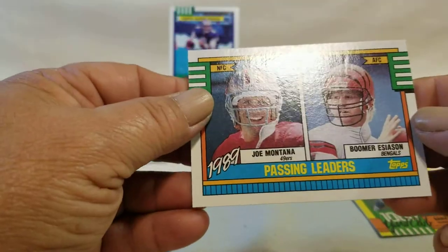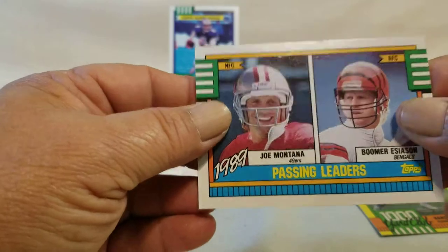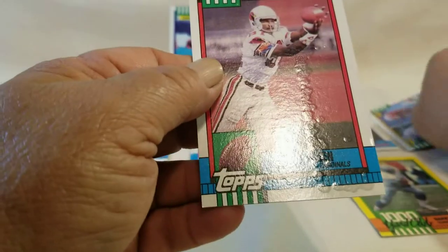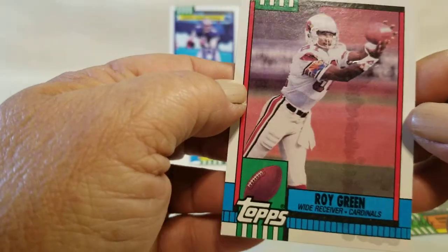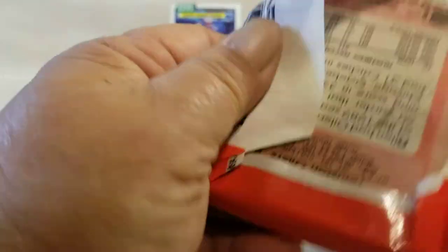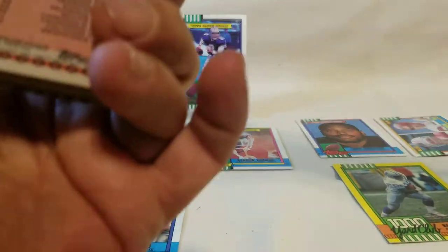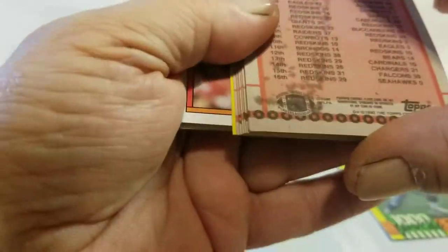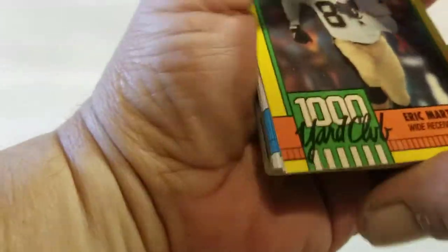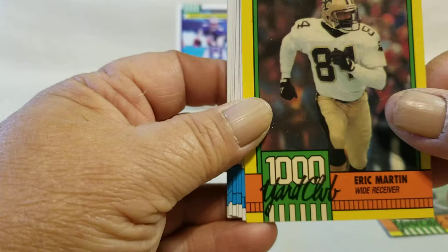And there you go, Joe Montana, Boomer Esiason, and Passing Leaders. It's a nice card. And Roy Green. Finish that pack out. Yeah, let's start getting a lot of stain. Eric Martin, 1,000 Yard Club.